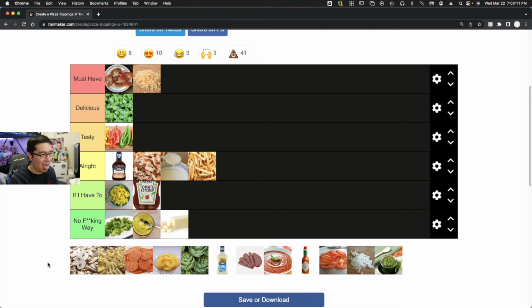So I'm sorry for those who enjoy Parmesan. I'm sorry, I can't. This is definitely a no way type of topping for me. So that's all I gotta say.